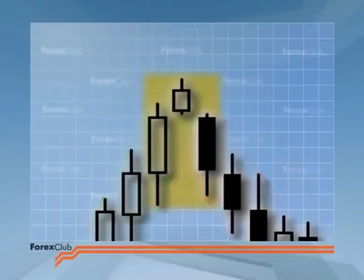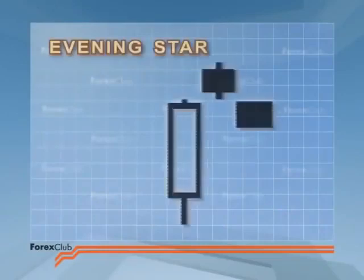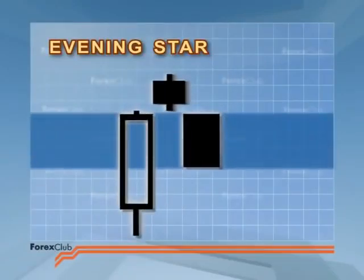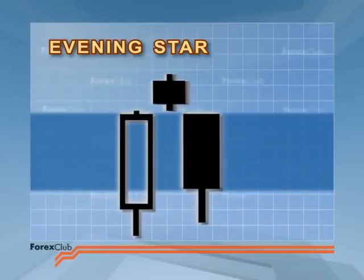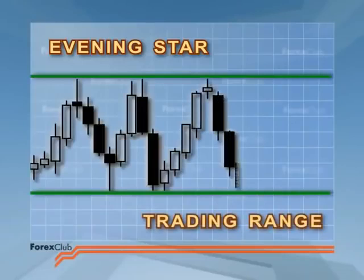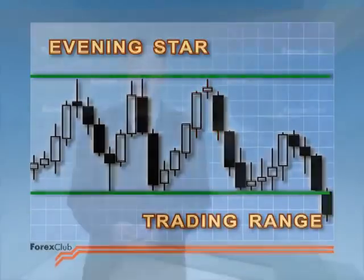The long black body closes below the midpoint of the long white, confirms the top formation and finishes the entire pattern. The main gauge of the potency of this pattern is the degree that the long black covers the long white real body. Although the evening star is primarily a reversal signal of an uptrend, it also gives us valuable information when price nears the upper boundary of a trading range.